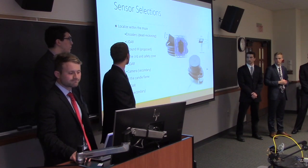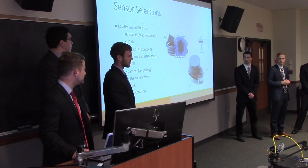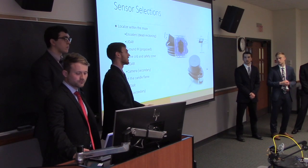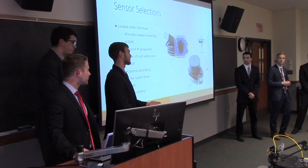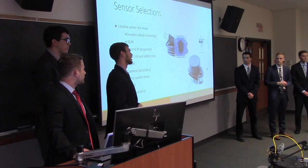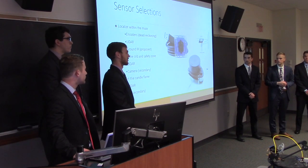We were also planning on using a camera and some infrared sensors, and these are basically secondary measures to make sure that what the LiDAR is seeing is actually true. So if we spot a candle and drive up to it, we want to make sure there's actually a flame there. And if we drive up to the crib that the baby was in, there's some computer vision targets on the side of it, and that would allow us to confirm that's the target we're looking for.